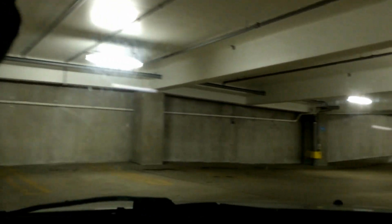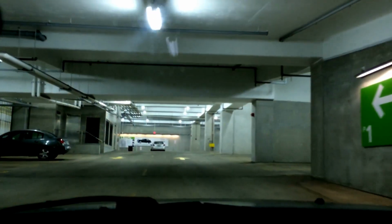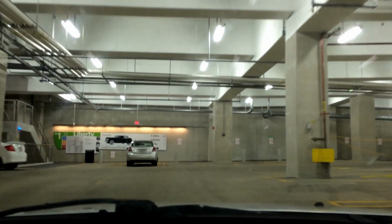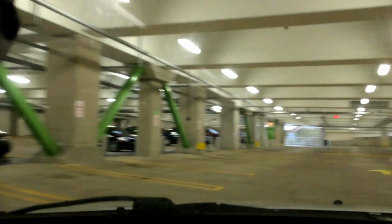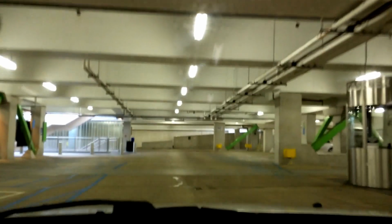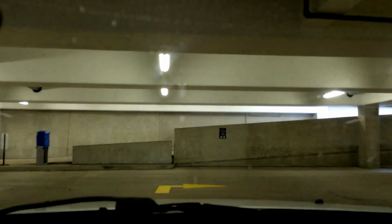Centermost, next to the center pedestrian entrance, you can see the cashier. There's a cashier on each level, a cashier shack, sometimes, like a guard shack. I'll call it a cashier station. So now we're on P1, and you can see daylight coming from the pedestrian entrance. And here's the entrance ramp that we're turning by.